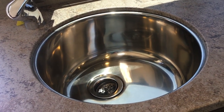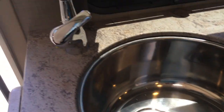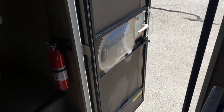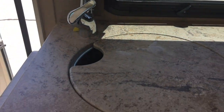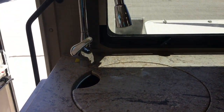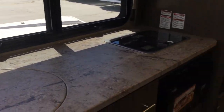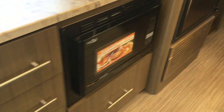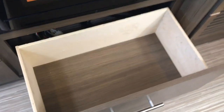Stuff, I think, so that's nice. It's huge. Get me a hot bath in that thing. It's sunny in here. I do like that it has the microwave down there, convection microwave. Oh, nice. Deep drawer there, pots and pans.